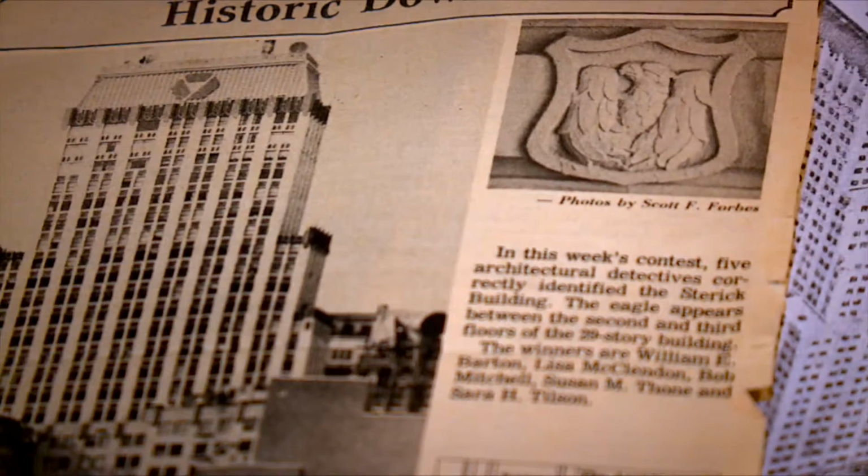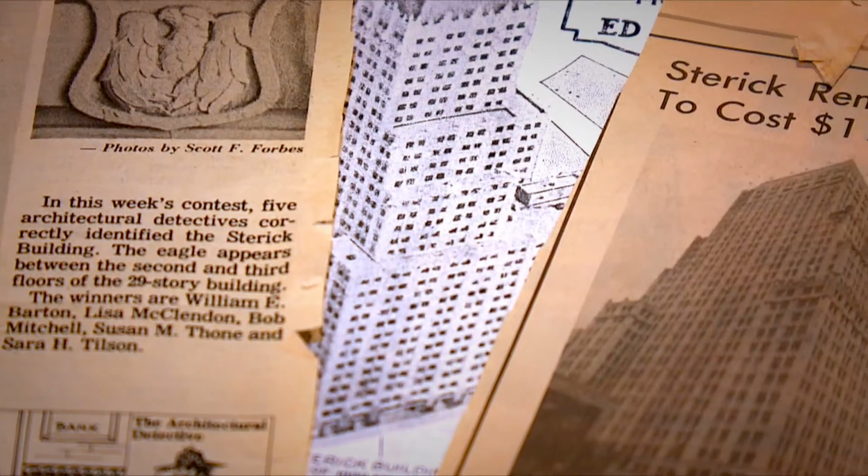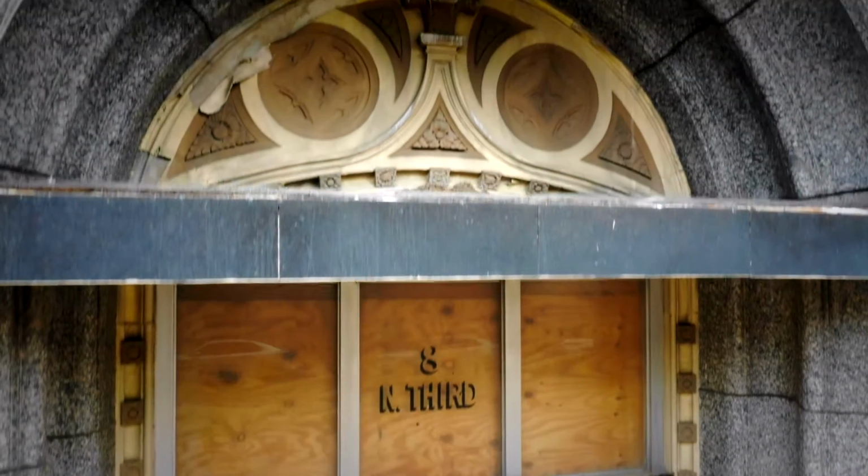June West is the executive director of Memphis Heritage, a nonprofit that works to educate and save historic buildings in Memphis, visiting the Sterrick as a child. Eye doctor, Dr. Myers, was there. She's aware of some of the hurdles the building needs to go through to get a facelift. The big issue is that the land is owned by one family and the building is owned by a different company. It was a 99-year land lease when the building was built in the late 20s. And that time is not up yet.